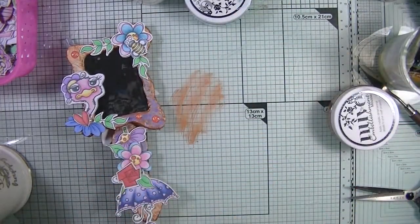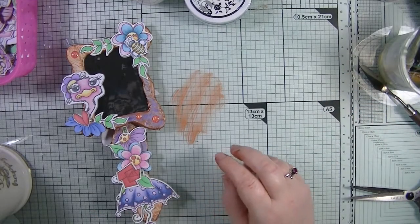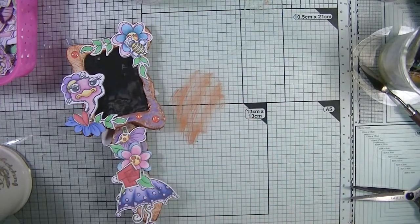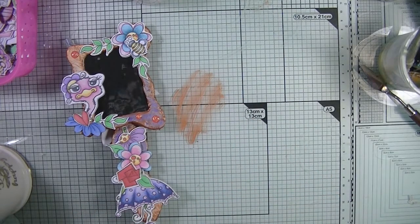That is our project for today. Loving it, absolutely loving it. Hope you've enjoyed it as well. But yeah, I've really had lots and lots of fun with this. I think it's been quite a fun project. So yeah, anyway, I'm going to leave it there.